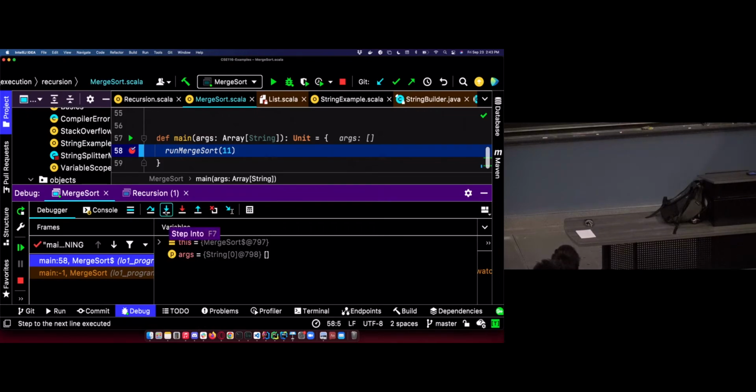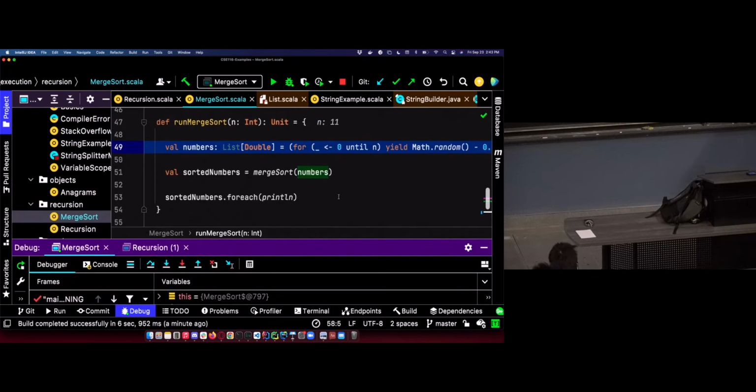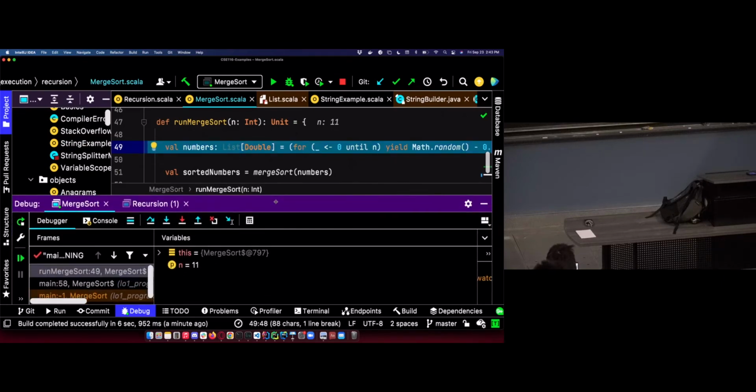I'm going to step into to get into my run merge sort method. And again, there's going to be some code that I wouldn't expect you to understand. If you want to explore this, it's fine. If you do understand it, that's great. But you're not expected to understand like this and this. It's just stuff we used to teach in this course, but we cut because we just weren't seeing the benefits from it. But this line, suffice to say that this is going to generate a random list of doubles for me, ranging from negative 0.5 to 0.5.